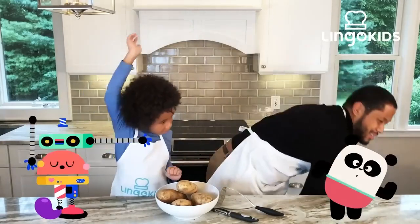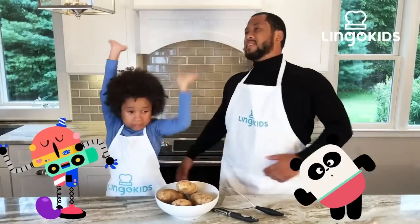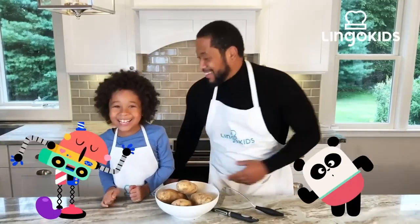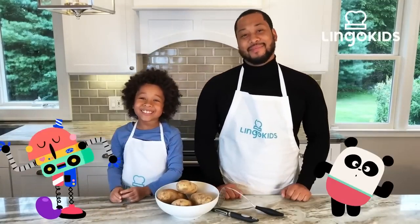Why are we doing this? This recipe takes a lot of strength. Somebody almost might get hurt. What? Time to wash our hands.